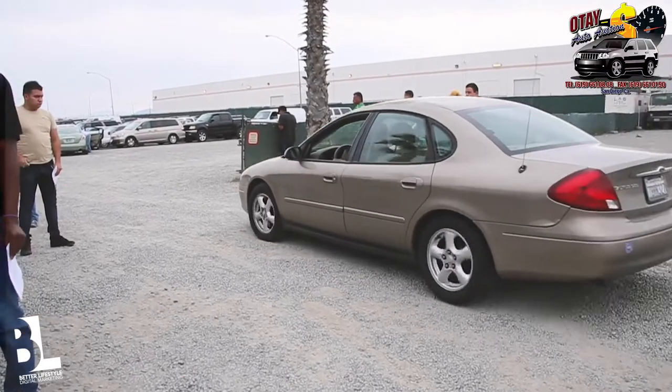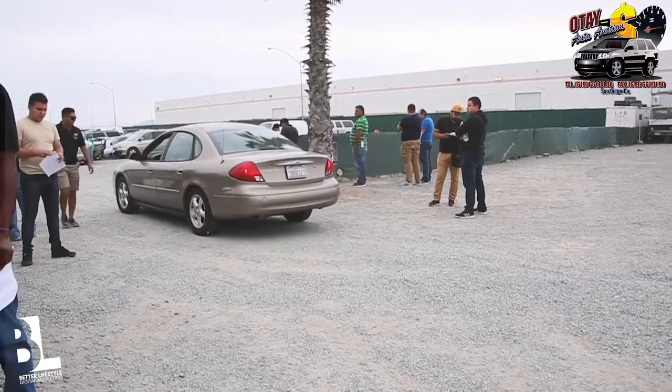Well, check this out. The auction is on Saturday, right? You bid on the car, you win the car, you leave your $200 deposit. You have Sunday to go and get the rest of the money. Monday and Tuesday, you can actually come and pay in full for your car, and you take it.